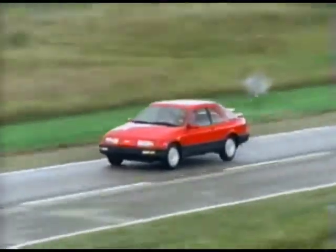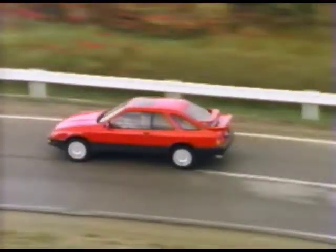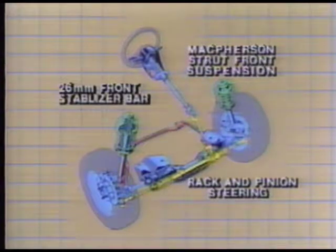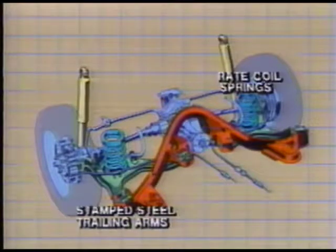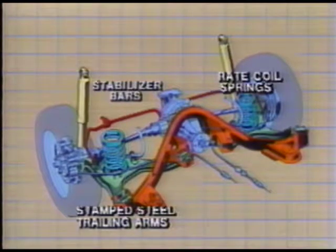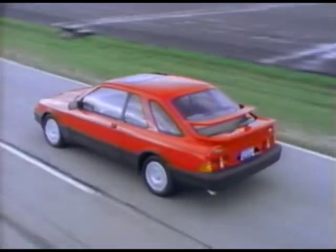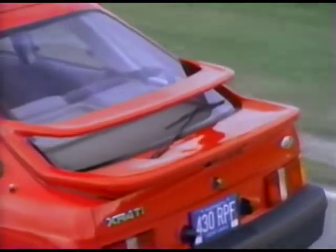The independent suspension uses gas-pressurized shocks and struts for superb handling. In front, McPherson struts and a 26-millimeter front stabilizer bar keep XR4Ti smooth and flat in cornering. At the rear, semi-trailing arms, progressive rate coil springs, and a 10-millimeter stabilizer bar help the car bite into the road. It's also a space saver for rear passenger and baggage room.